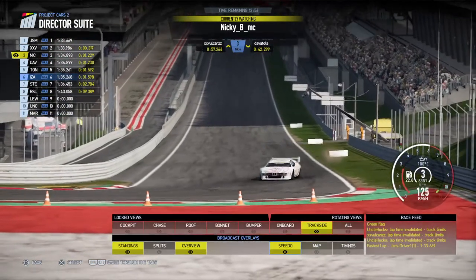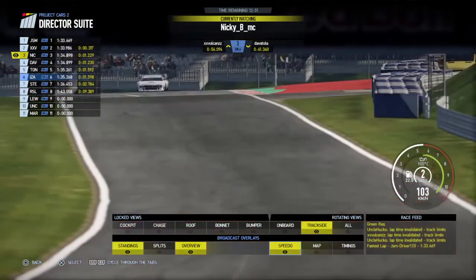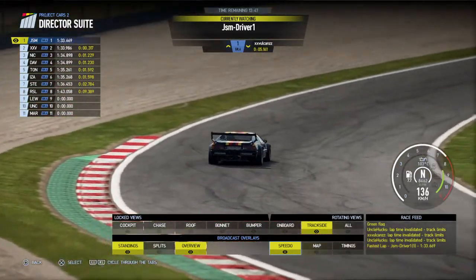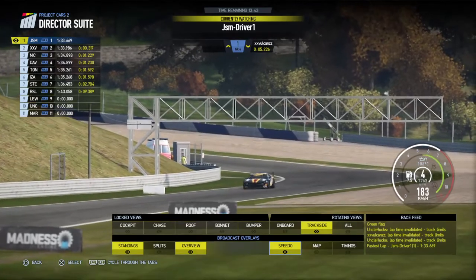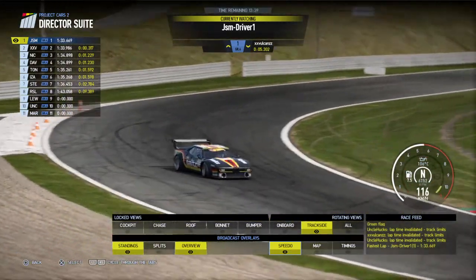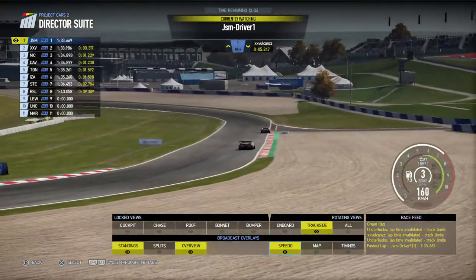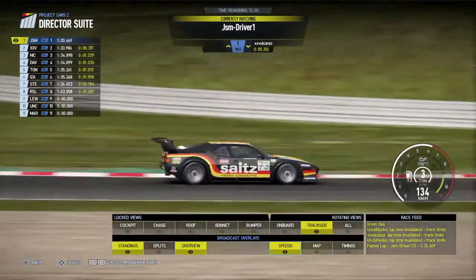34.9. We've got a new pole sitter currently with JSM. Posted a 33.6. Let's see if we can catch him in the action. Seen some good things from him in practice. Expecting to see him up on the first couple of rows. Oh, he's a little bit out of shape there. Those rears are getting overheated just a touch.